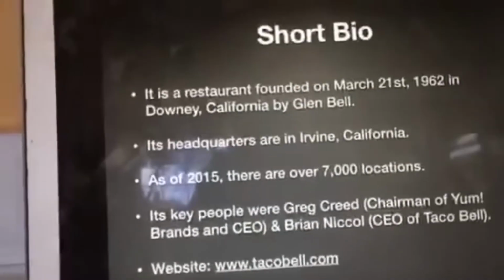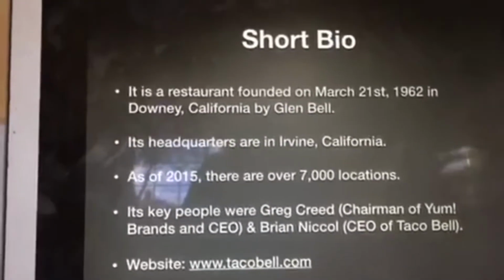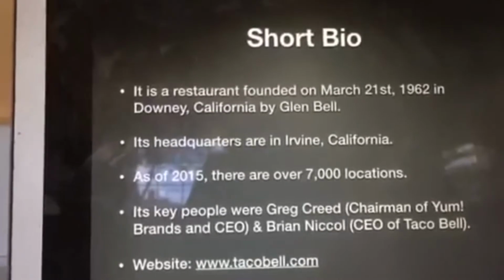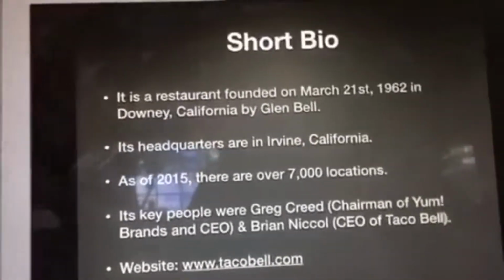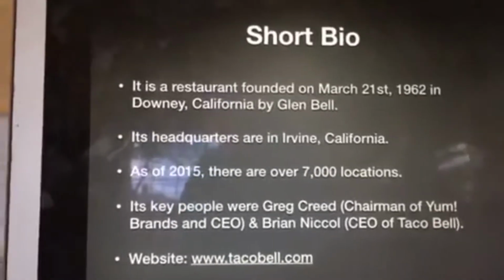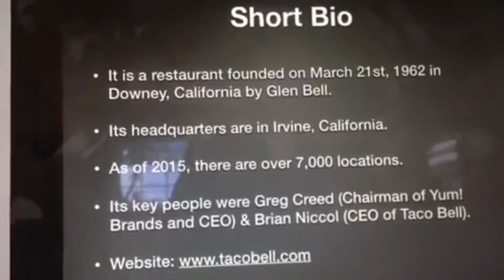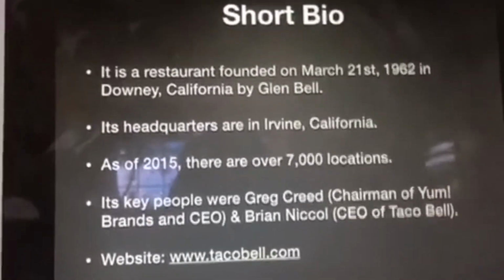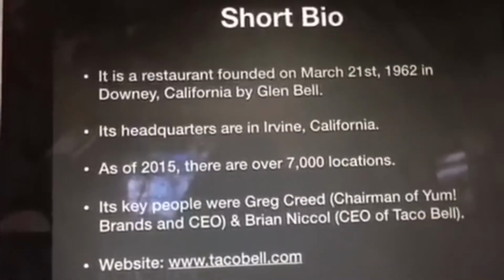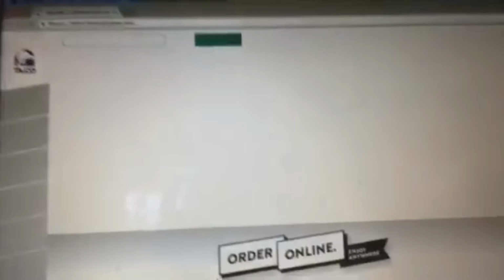Let's take a look at the short bio for those of you who don't know what Taco Bell is. It is a restaurant founded on March 21st, 1962 in Downey, California by Glenn Bell. Its headquarters are in Irvine, California. As of 2015, there are over 7,000 locations. Its key people were Greg Creed, chairman of Yum! Brands, and Brian Niccol, CEO of Taco Bell. Its website can be found at www.tacobell.com. So, let's take a look.